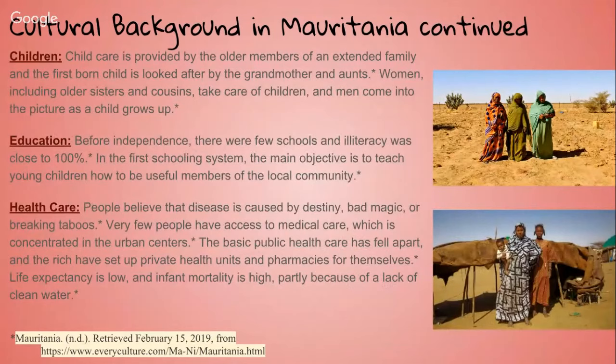Cultural background continued. Children. Child care is provided by the older members of an extended family, and the firstborn child is looked after by the grandmother and aunts. Women, including older sisters and cousins, take care of children, and men come into the picture as the child grows up. Infants are not separated from adults and are nearly always carried.